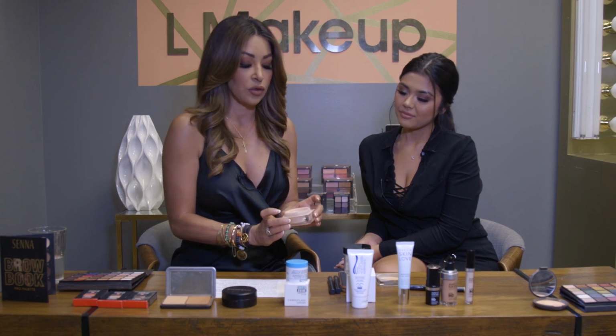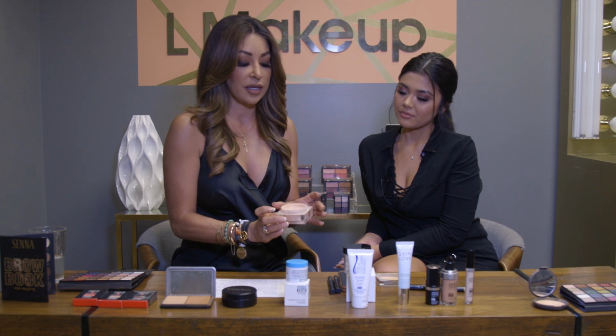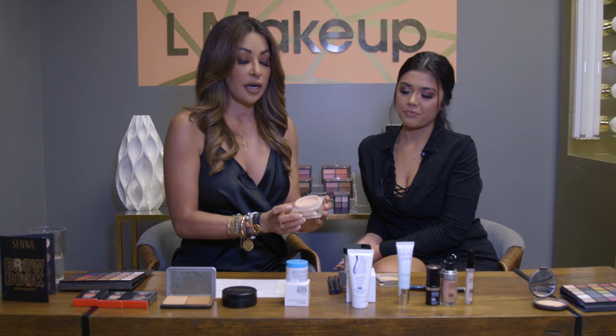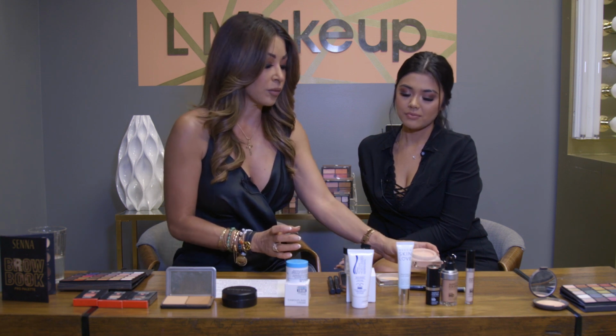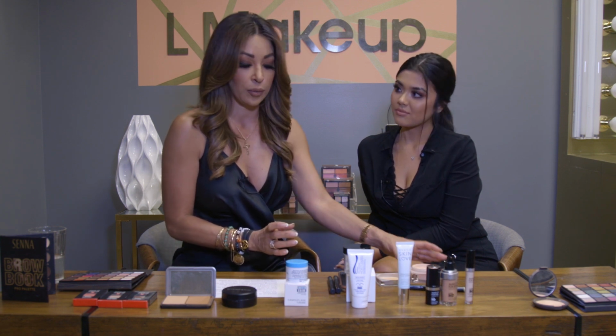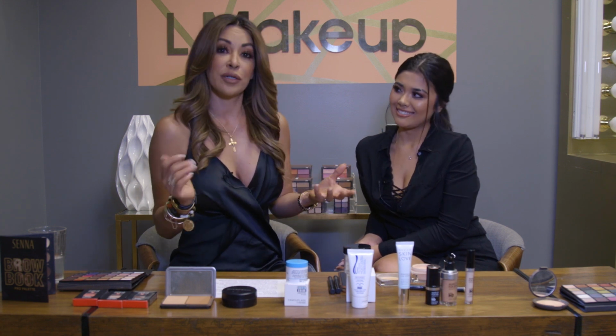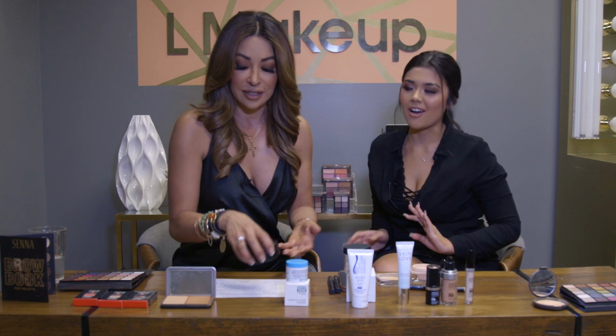But again, I do love using this on my younger clients. I think it is a great product. It gives a nice soft look, no flashback, which is great. And it works really, really nice. It's a great product, but it is in a big container, so I think Becca needs to work on that. I think so too. But if you're a makeup artist, it's wonderful. It's great for the kit, not for your purse.